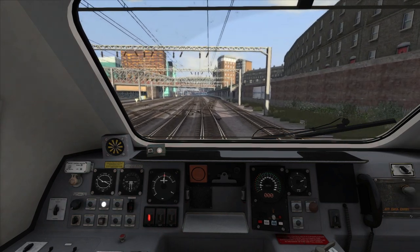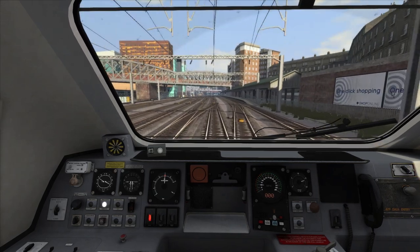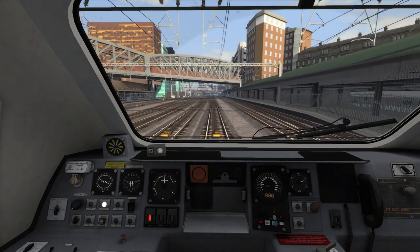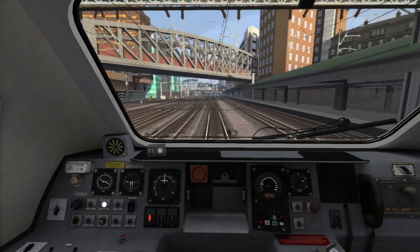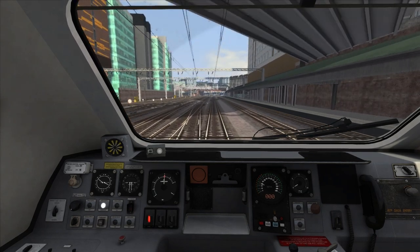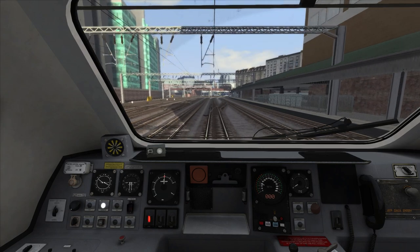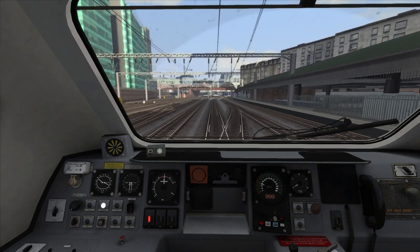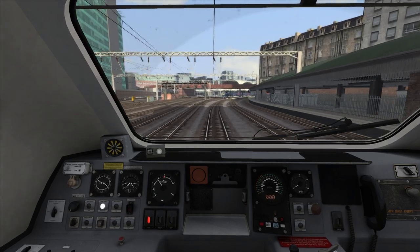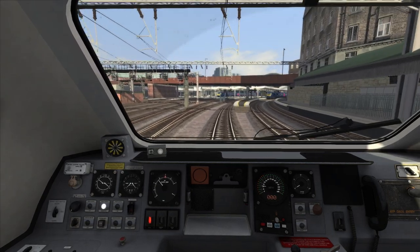As you should have also seen there, it was actually the HST departing Paddington because we needed to cross back onto this track. That was what was actually holding us at the red signal. So once the 1900 service had departed, the signal was then cleared for us to go into the station. I've just idled the power now at 25 miles per hour. Going to start braking in a moment. I don't want to enter the platform at too high a speed. So I've now got the brakes in step 2 to bring our speed down nicely.